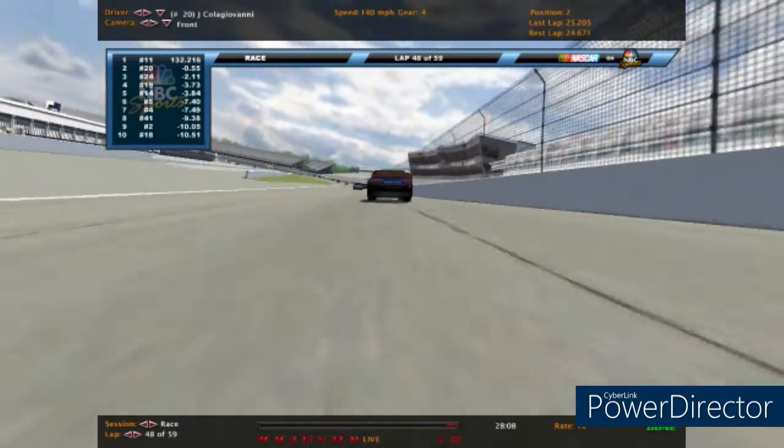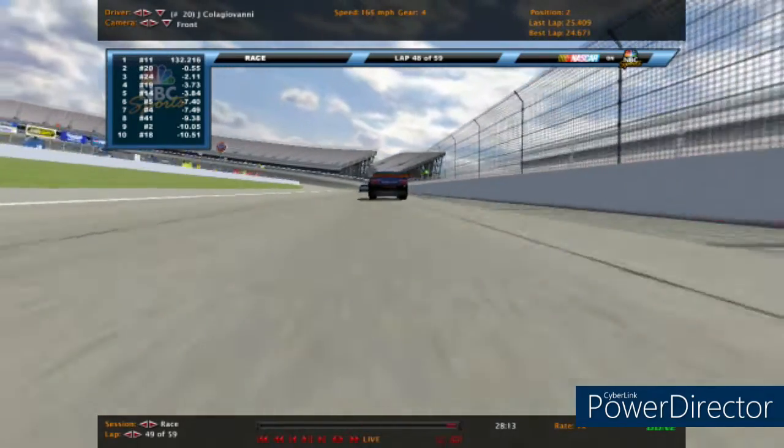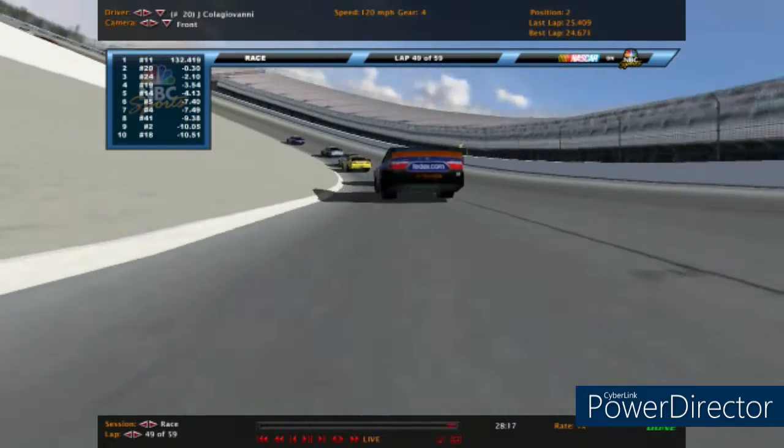The 20 has a better car, better handling in the corners, and is outdriving the 11. He was a sneaky top 10 finisher yesterday at Chicagoland.